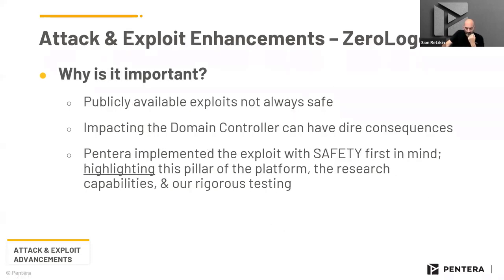What's the value here, the importance here? Yes, we move very fast on the detection side, but remember that publicly available exploits, those POCs that you might find on GitHub or other locations, are usually, I'll even emphasize, usually not safe, because the goal of the developer or cyber researcher or pen tester is to exploit. And they don't always consider the safety of the results.